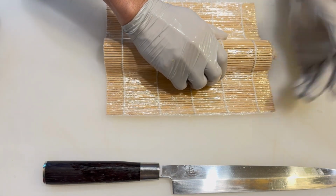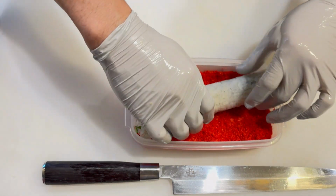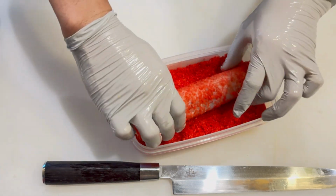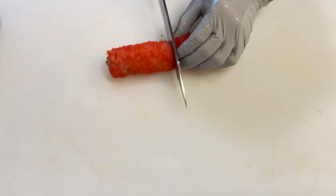Once assembled, the roll is cut and arranged on the plate, then served with spicy mayonnaise and teriyaki sauce, lending a perfect balance of heat and sweet that complements the richness of the crab salad and shrimp. A final touch of delicate flowers adds a hint of elegance to this vibrant dish.